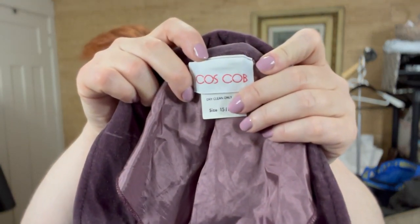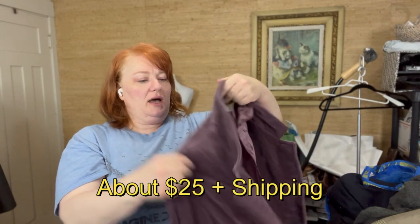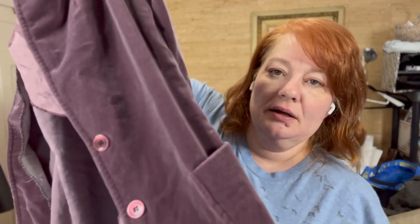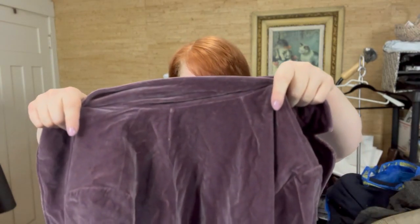Okay. So this is Costco's. Oh, Coscob. I've never heard of it before. It says 15-16. And this looks pretty small. So it's a light, I don't know, medium grape velvet blazer. So I will have to do a little bit of research on this, but we'll see. But I love getting velvet blazers. I think they do well.